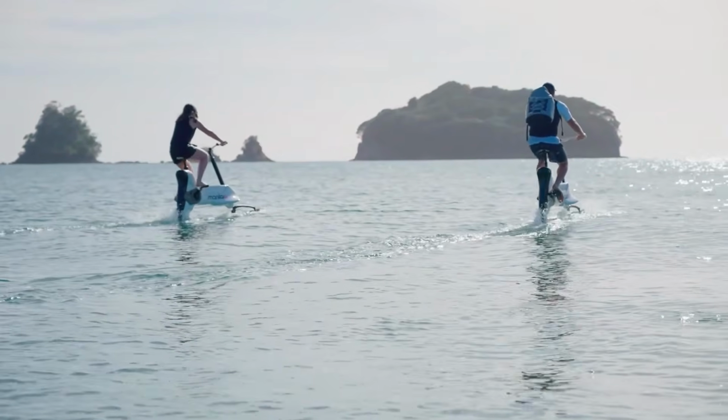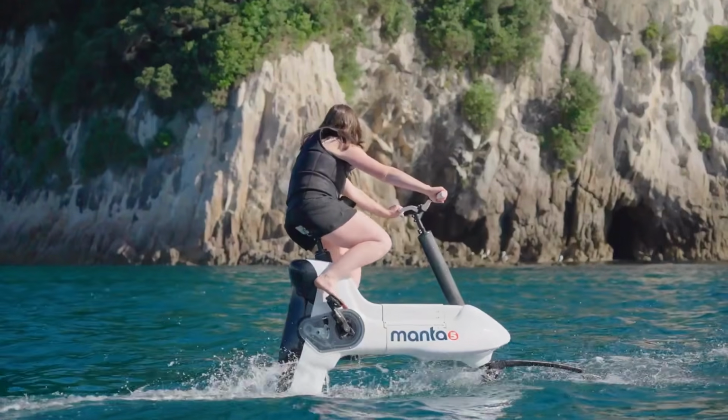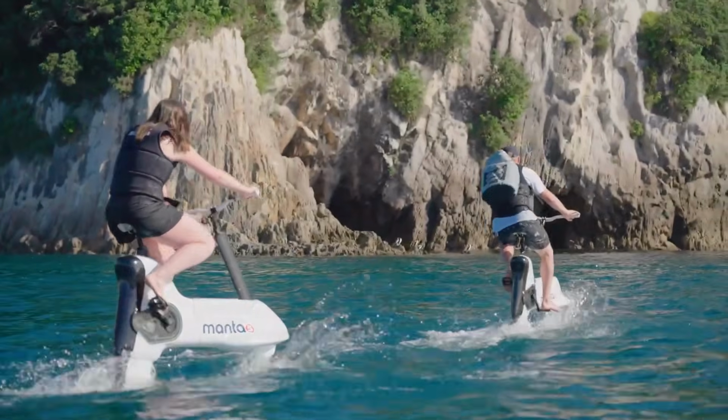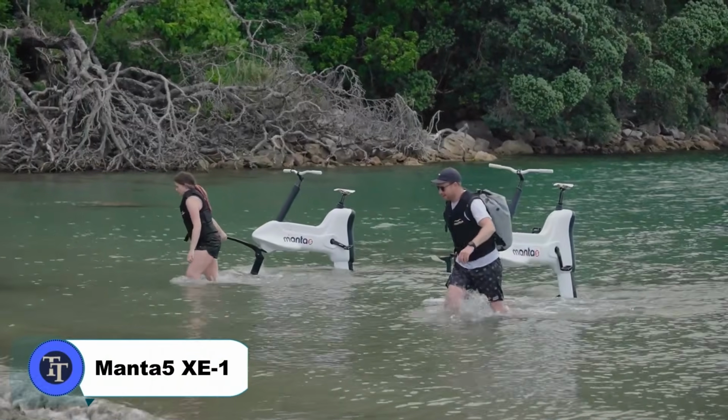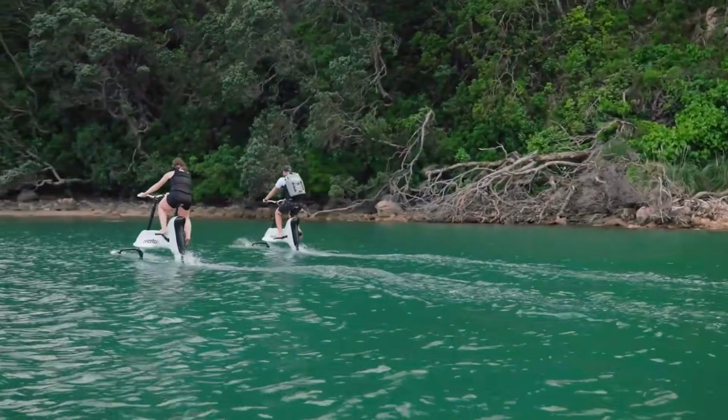What if you could ride a bike on water? Not a boat, not a surfboard, a literal bike, flying above the surface. Meet the Manta 5Z1. A hydrofoil bike that actually lets you cycle on water.